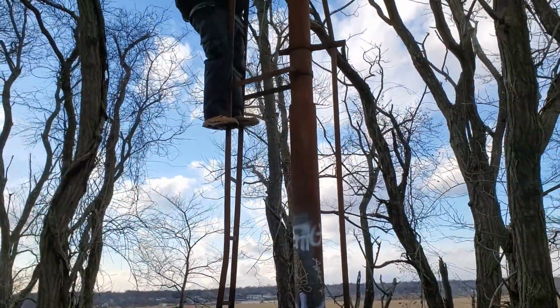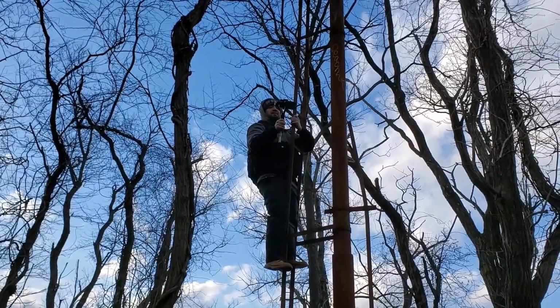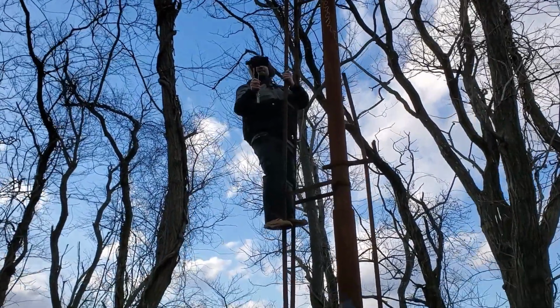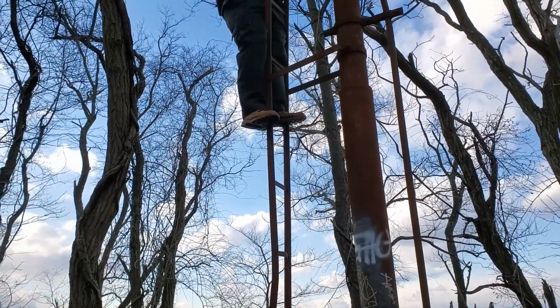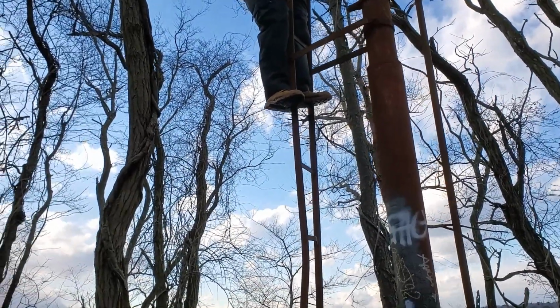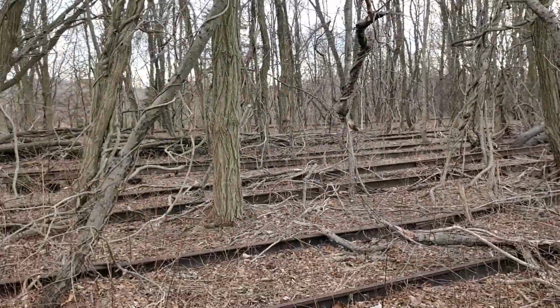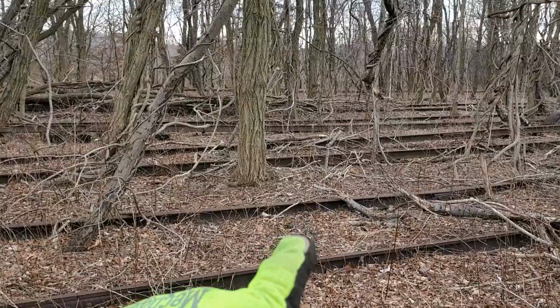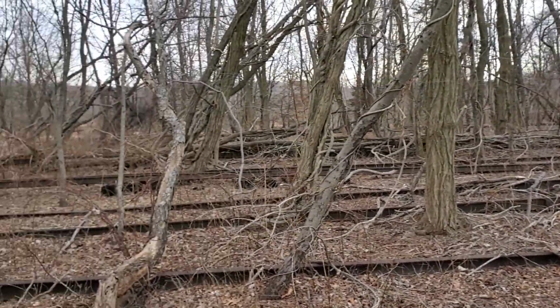Alright, look at that. Just look at these rails. Isn't that wild? Absolutely beautiful. There he is. I need him there so when this fails, somebody can contact. So then when he comes down, I can go up. What a view it is, though. So beautiful. It's just amazing. It's like just track after track after track, and they just keep going and going and going.